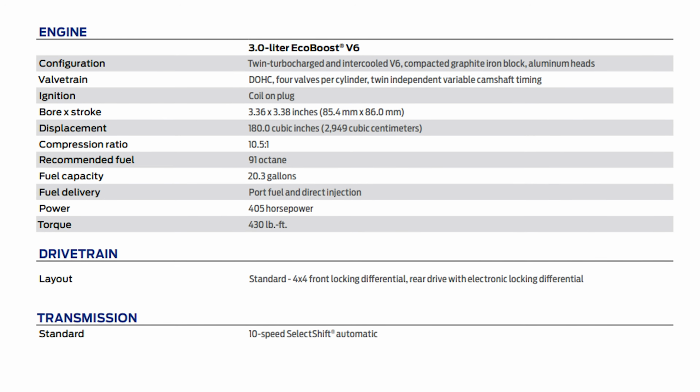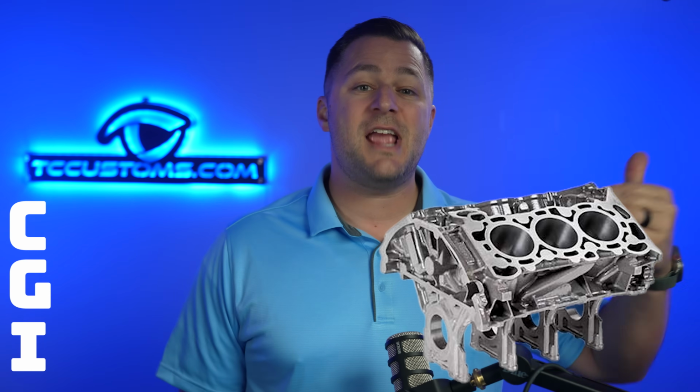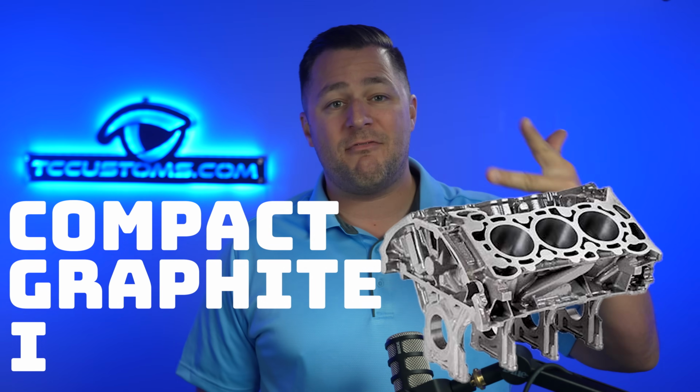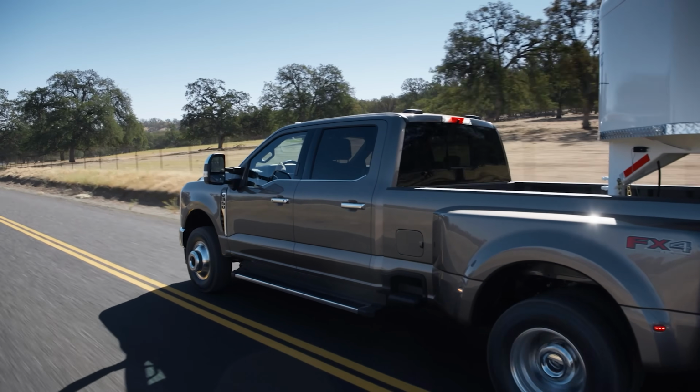They are allowed to get a lot more power out of this small engine because it has what they call a CGI block. It's a compacted graphite iron block. And basically, this is the same kind of material that's used out of the Super Duty. You know, the one that creates well over 1,000 pound-feet of torque. Because you've got this upgraded block system, you're able to turn those turbos up a good bit more than you would on a traditional engine block.